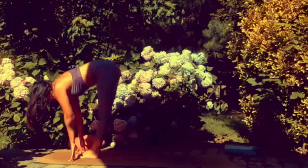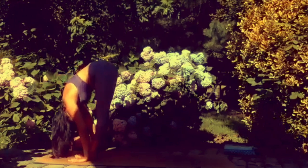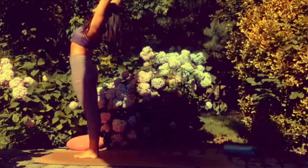Breathe here. And then inhale, looking forward, stepping or walking your feet to top of mat. Toes and heels come together, lengthen spine. Exhale, surrender. Inhaling, arms up, body extends up, looking up, opening heart to chest. And then exhale, hands to prayer.